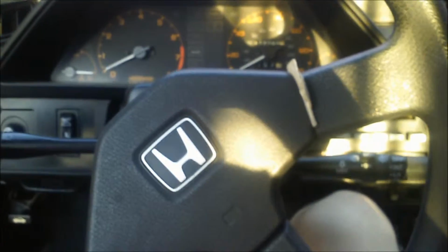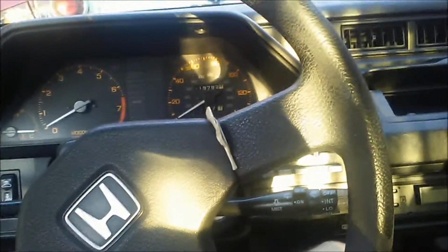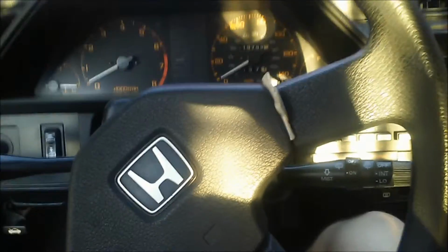Fastest I've gone in it was about 90. But it gets to 60 pretty damn quick. This car's fast for only about 90 horsepower, but it only weighs 1,800 pounds. I did a fair amount of weight reduction, just taking some random stuff out. Like this. Take this out.